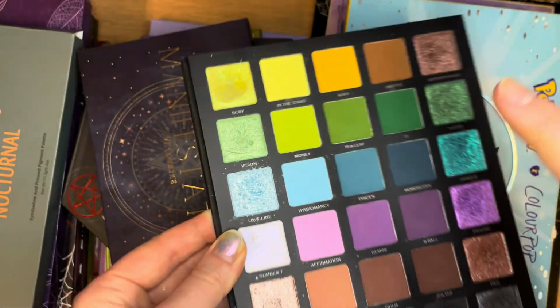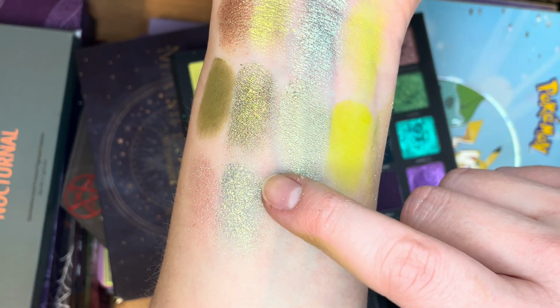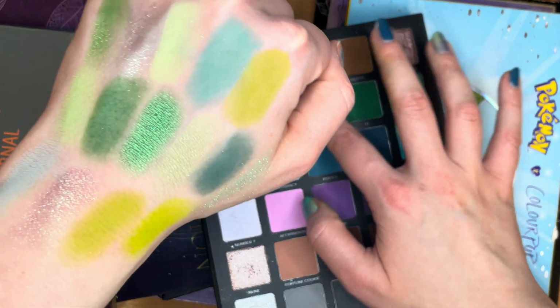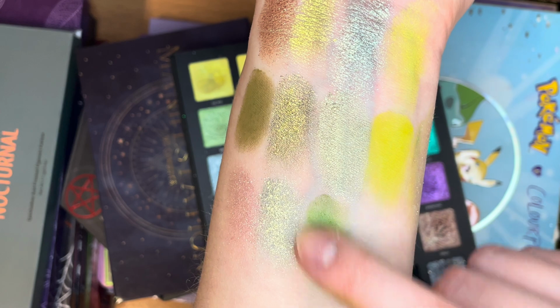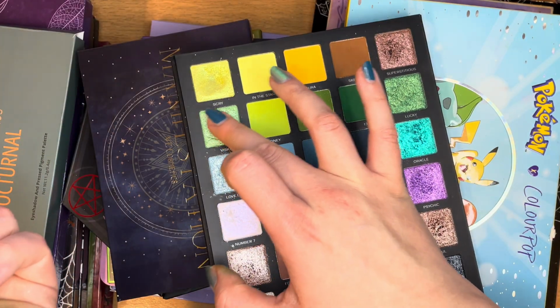We're gonna swatch the Tea Leaf. It is a gorgeous green. I don't think we really have a green like this yet. Or maybe slightly this one, which I don't remember what this was. But this one is lighter and just so beautiful. And then I think I'm gonna swatch Vision for you.